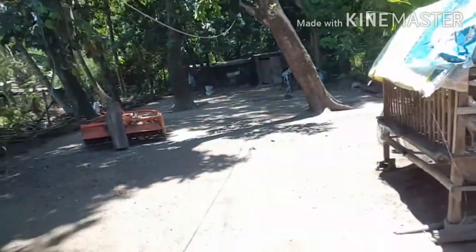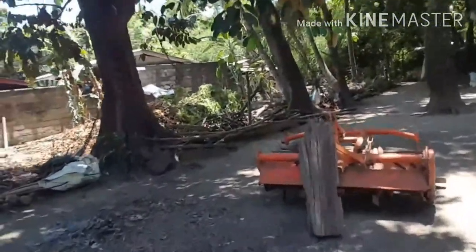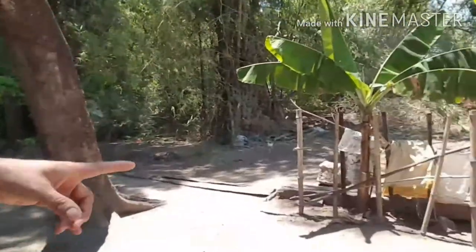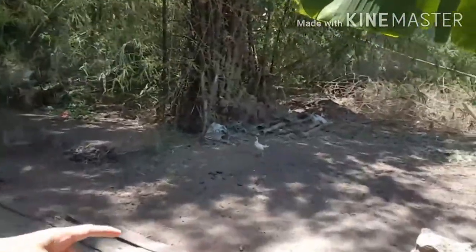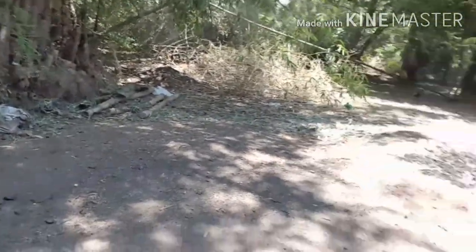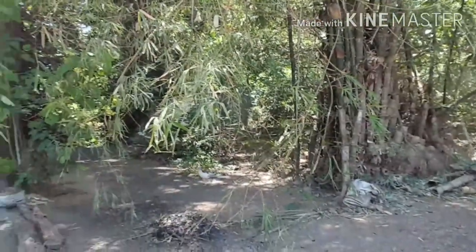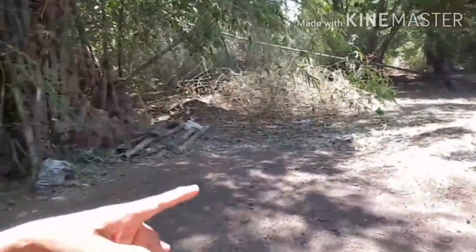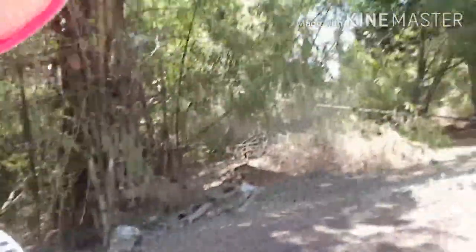Actually, this is my yard that I've been raking. I already burned all the leaves that I've raked, and even this one, this is our lot. But this one is our neighbor's lot, but I've always been cleaning this up because in rainy season, I don't want lots of mosquitoes to come out, so I need to burn the leaves and the bamboo branches sometimes to keep it clean. And I will tour you guys later.